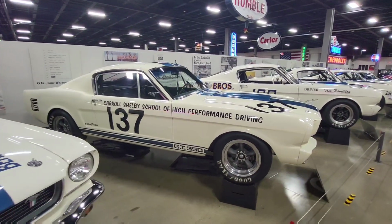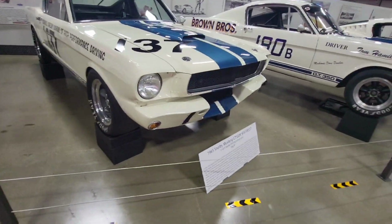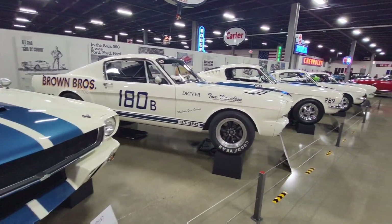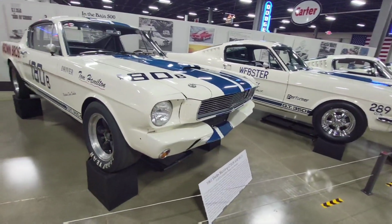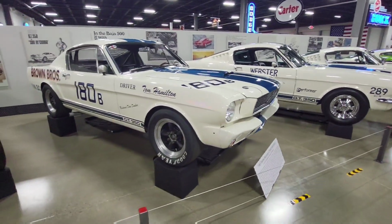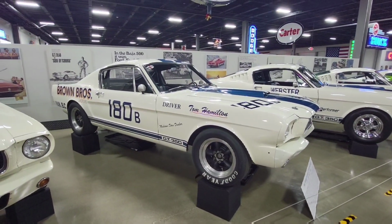Wow, a GT350. So that must have been a car that they let you drive around. One of 3 Shelby school cars, Big R. And here's another one. Another race Shelby. God, these are really GT350R SFM, one of 33 competition production models. So this is what you could buy to go racing. Look at that.